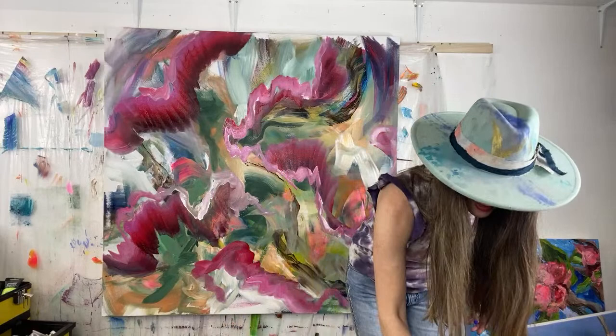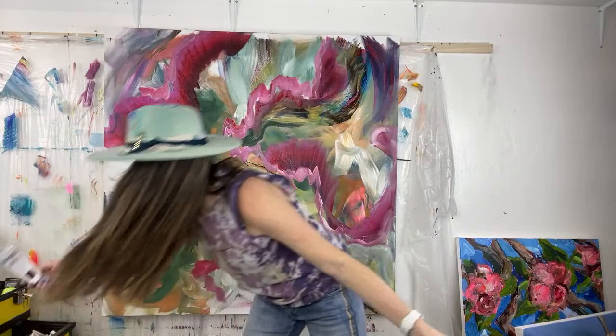Okay, this is a really deep red, which I think I'm really loving adding that. And this is a master's touch, and it's called Alizarin Crimson Hue.